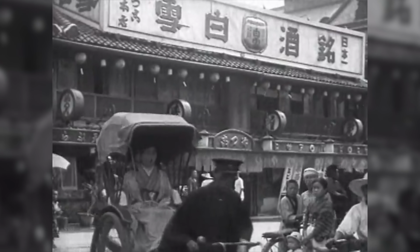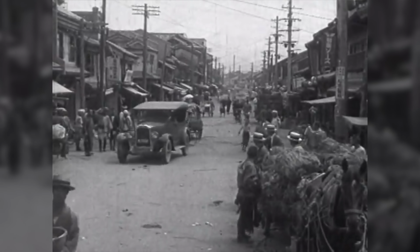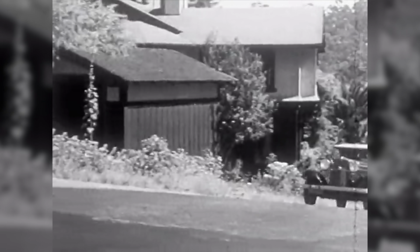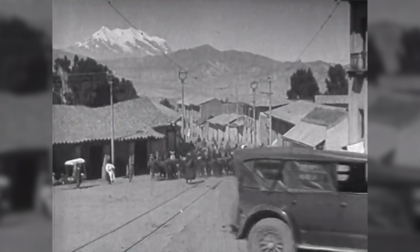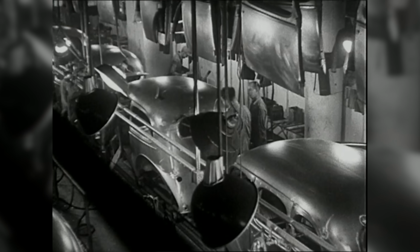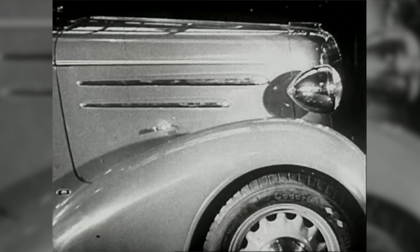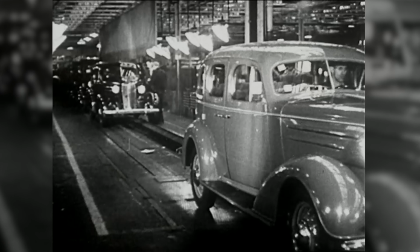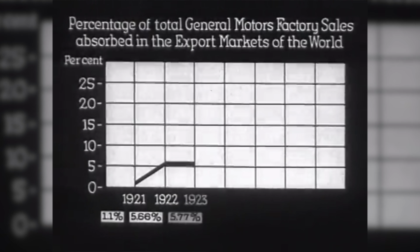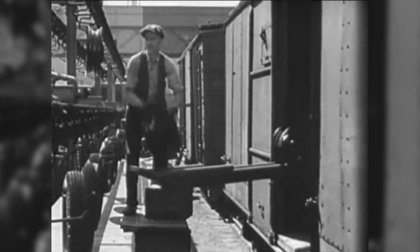At that time, there were smaller Japanese car makers in Japan. But Ford and GM were inexpensive compared to the Japanese domestic cars. Ford models were selling a bit less than 4,000 yen, where it cost local manufacturers over 9,000 yen just to produce them. So the American brands were crushing Japan's emerging motor industry. From a Japanese standpoint, entering the car market seemed impossible. But this doesn't stop Ichiro.